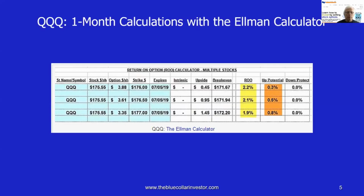Now, if QQQ went up to 176 from 175.55, it would generate an additional 0.3%. So there's an opportunity with this trade for a maximum 1 month return of 2.5%, and that annualizes out to 30%. Now, looking at the 176.50 slightly further out of the money strike, we would have a return on our option of 2.1% with an opportunity for an additional 0.5 on the upside. So 2.6, slightly higher for the 176.50 strike. Now, if we go deeper out of the money to the 177 strike, that would give us a ROE, or return on our option, of 1.9% with the possibility of an additional 0.8. So a max return of 2.7%. So all of these returns annualize out with the upside to 30% or higher.